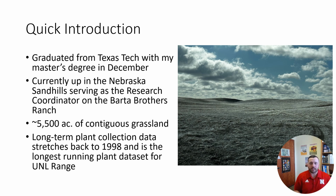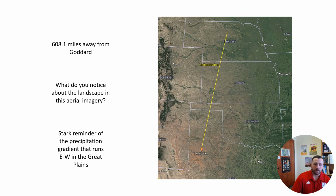The long-term plant collection data that's been going on out here stretches all the way back to 1998 when the ranch was first acquired by the university, and is currently the longest running plant data set for UNL range folks. So it's pretty cool to be out here. I'm talking to you roughly 600 miles away from Goddard. We're up here in the northern central portion of the state of Nebraska.